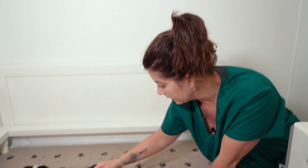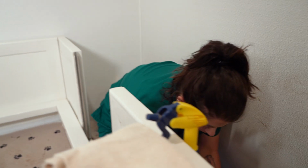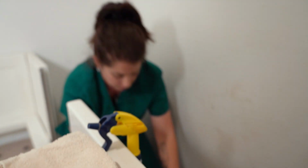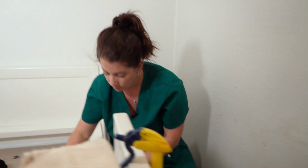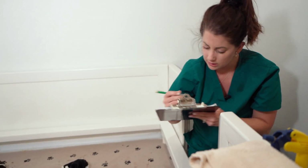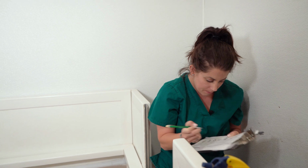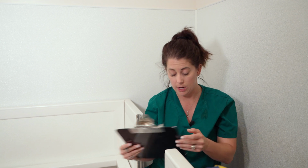We have been doing a little bit of supplementing because it is a lot for a mama to try and keep track of and keep up with. That's little Zephyr. 356 grams. He's the little guy. He's the smallest. We're definitely working on supplementing him multiple times a day at this point. But he is gaining too, which is great.